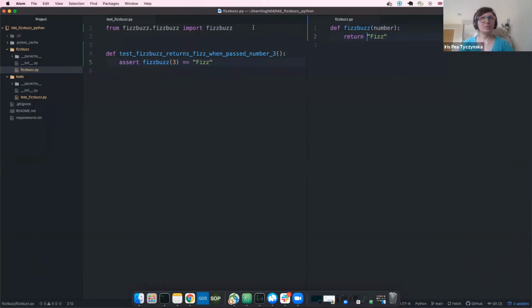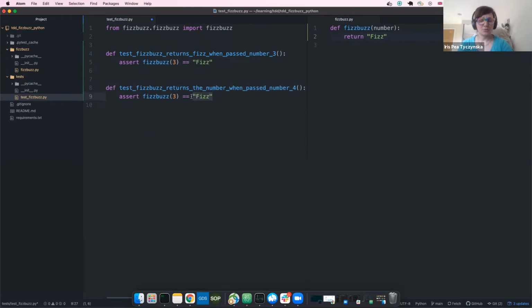So why? Let's say when it shouldn't pass with this. For example, when we pass it a 4, right? So I will make another test that returns the number, and it should be like this. When we pass it 4, we get 4.